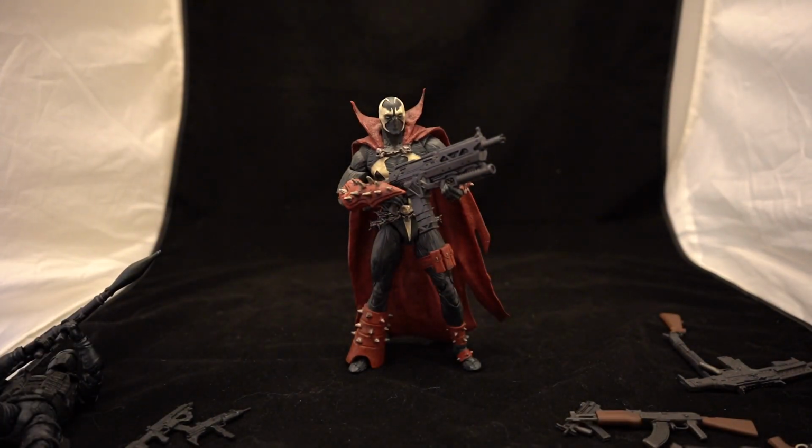But yeah, so stuff like that, guys. This is what we're getting with these sets. Our weapons that will definitely look good with a Spawn, any kind of McFarlane mercenary style figures, that sort of idea. They should look great with all those guys, and you should get some really nice photographs with those.